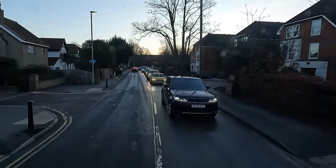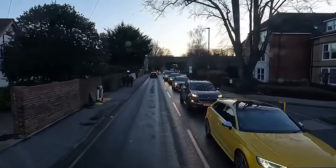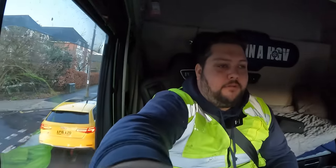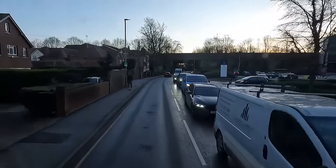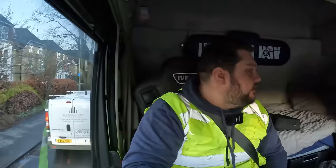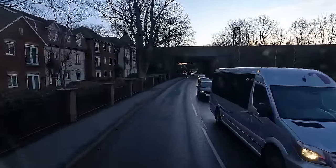We're just going around this roundabout. It's a bit tight. Thank you, mate. Appreciate it. We are currently in Egham, and we're on our way to PGR Building Supplies. Watch out, kid. I'm just watching the children on the left. In Egham, PGR Building Supplies.